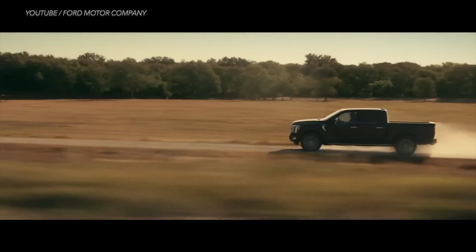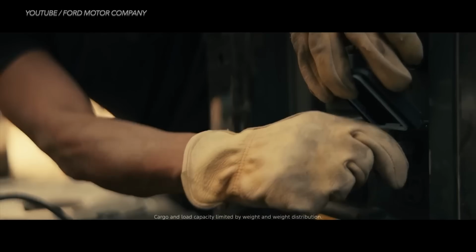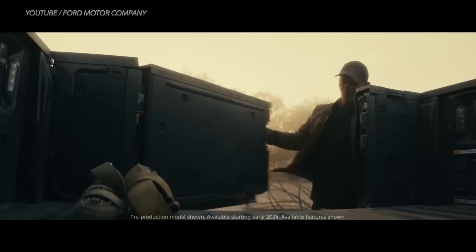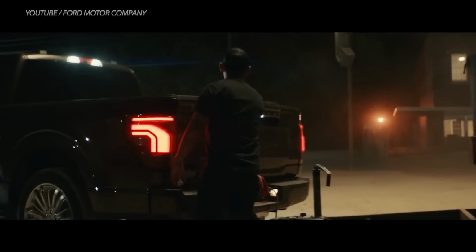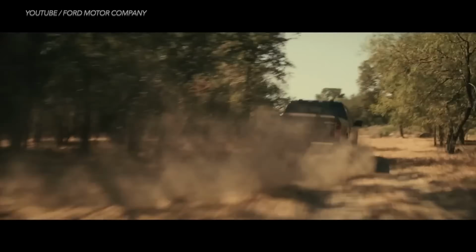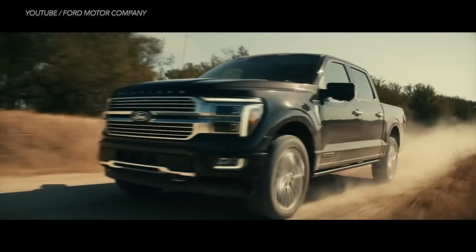The 2023 base trim starts at $33,835 with max towing at 8,200 pounds and fuel economy of 19 miles a gallon in the city and 24 on the highway. If you go for a higher trim with the 3.5-liter EcoBoost V6, you can get up to 14,000 pounds of max towing. Now the most popular trim is the XLT Super Cab 5.5-foot box four-wheel drive.